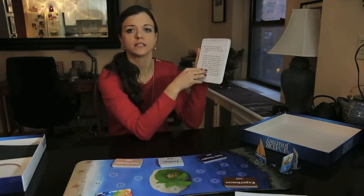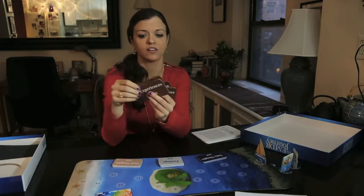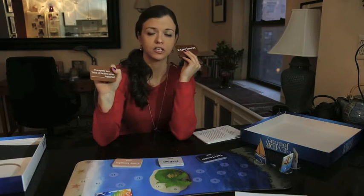I'm going to read through the therapist guide with you. So at stage 1, it's: let's pick an experience card and decide what you will focus on in your journey today. So this is where our experience cards come in. Now these experience cards are just keywords to get the client to think about what target they want to focus on. So for instance, a time you felt embarrassed, a time you felt sad, a nightmare you've been having. There's a therapist turn: think of the time when blank happened. So if you've been working with your client on a traumatic experience and you want to focus on that one, you work together to say, you know what, I think that one's a really important one for us to target. These are here just to open up the dialogue between the therapist and the client around what we are going to focus on as the target today in our session.